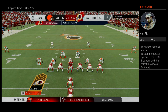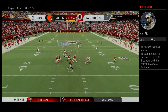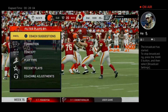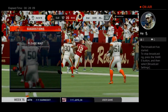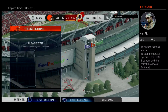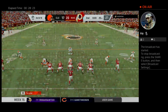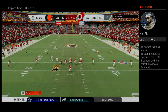An incomplete pass leads to 2nd and 10 from the 25. Here's Haskins again. He's going to float this one deep right side, and this is incomplete with the clock showing just 3 seconds left. Incomplete. Brings up a 3rd down and 10 yards to go. Now they face a 3rd and 10 after back-to-back incompletions. Watch the run. They're running it.